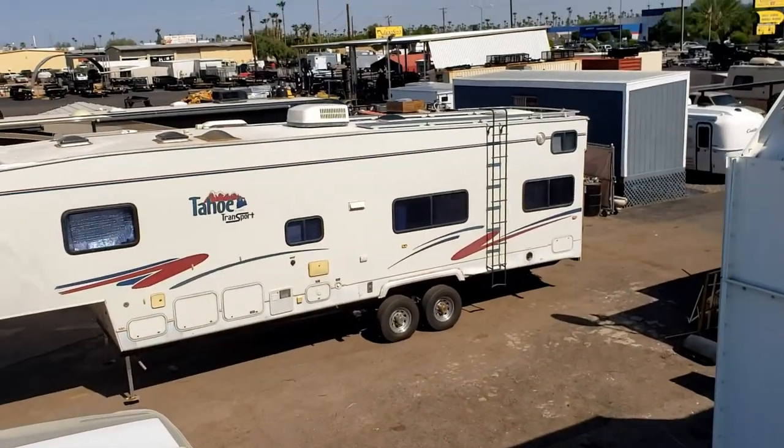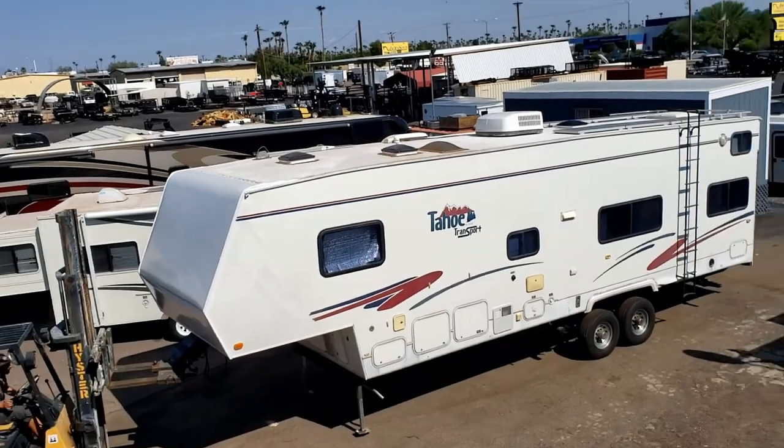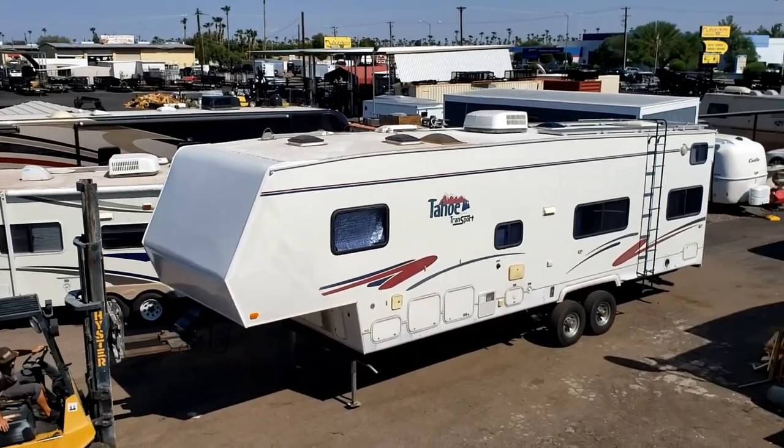There it goes. It's been a long time coming, but it's moving. It's getting out of that bay. Looks good, especially from this distance.